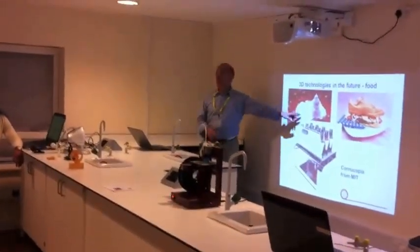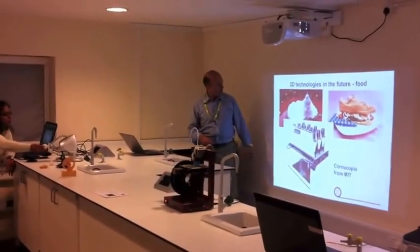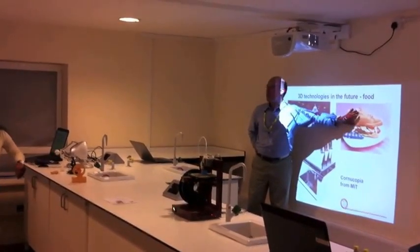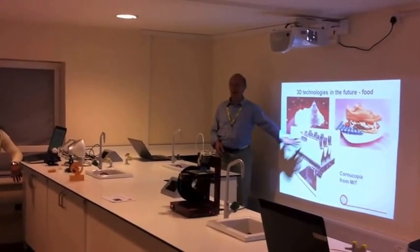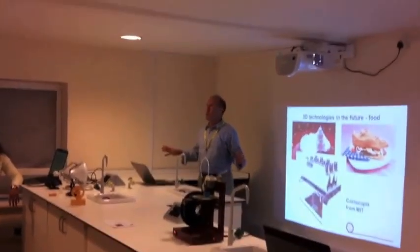So, here you can see a model of a building that was made out of ice and sugar. That was 3D printed. Here you can see a burger. And this is a 3D printed bun. And at the bottom here, this is somebody's crazy idea about how in the future you might be able to 3D print any food that you want.